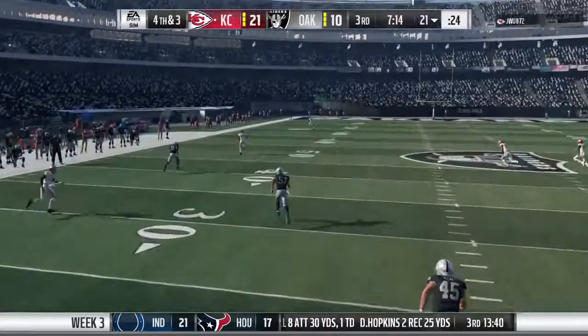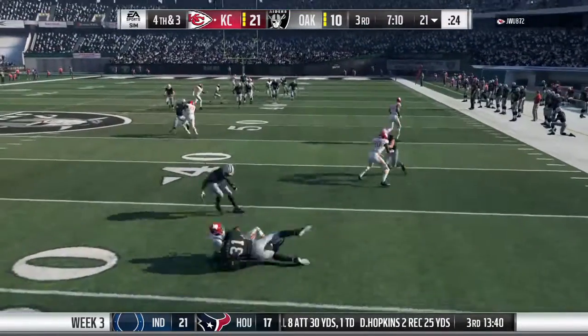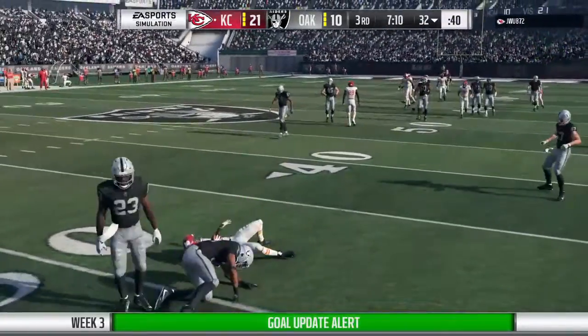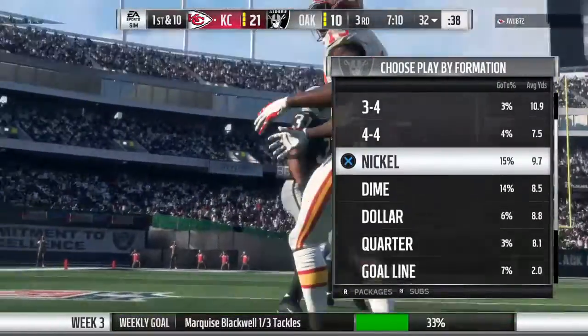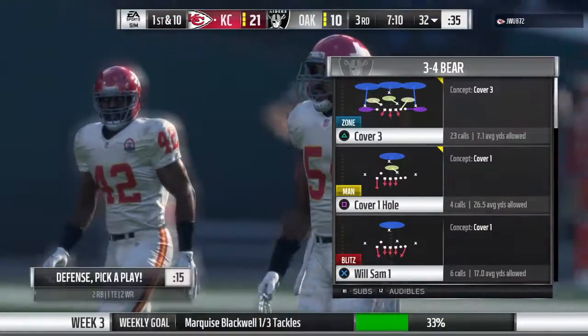Averaging 50 yards a boot so far as this one's away. This is fielded at the 27. Good coverage there. An even 50-yard punt leads to a return of 5. And possession will switch hands, 1st and 10.